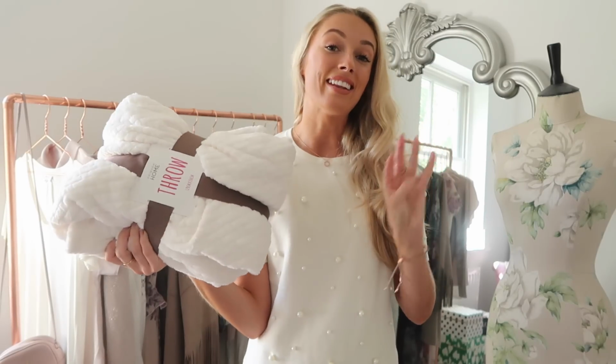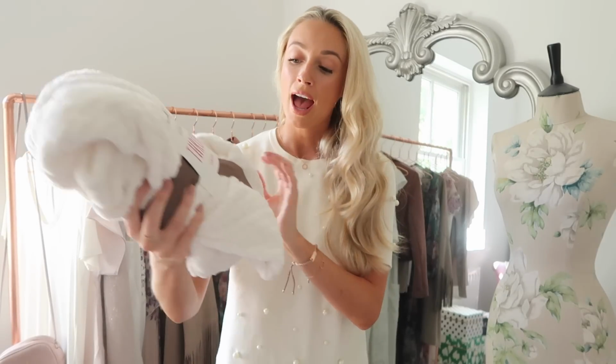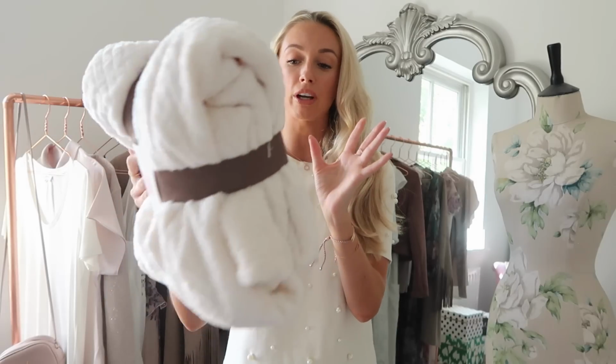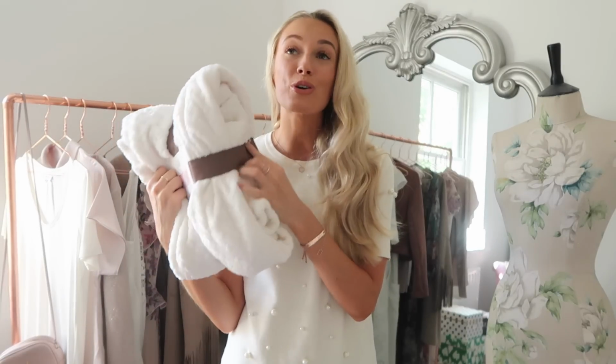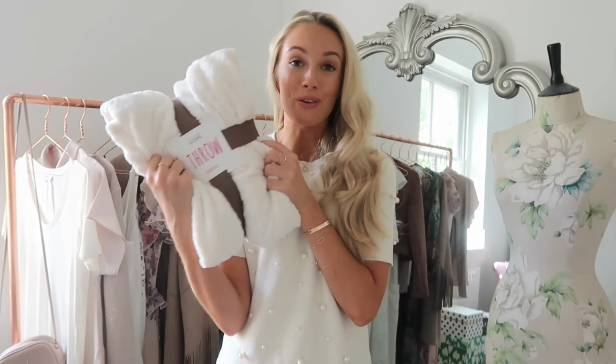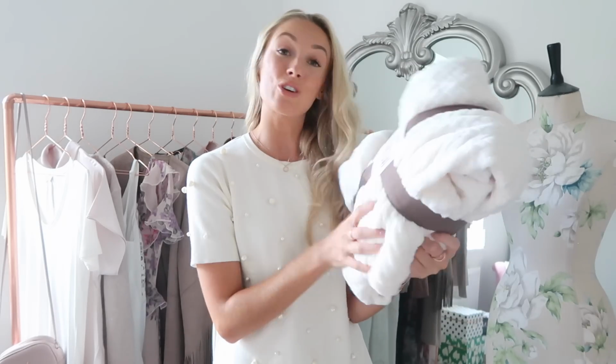And then the last thing in the first carry bag is this. It is a Primark Home throw, and it has kind of like a chevron pattern on it, but this was £6 and it is so, so, so soft. I always want to be snuggled up in the evenings with a lovely soft throw in the autumn when the temperatures start to go down, so I thought this would be absolutely perfect, and £6, you can't really go wrong.